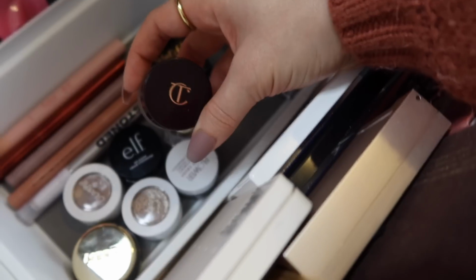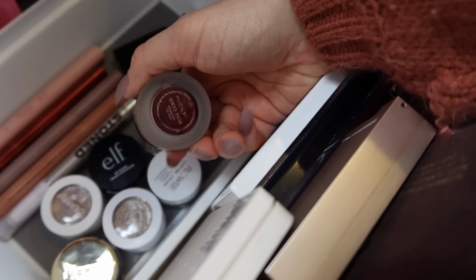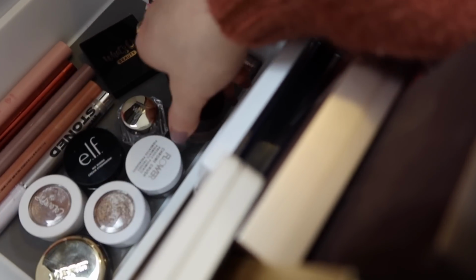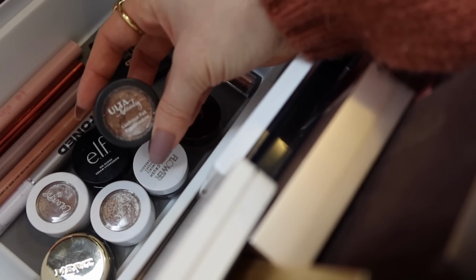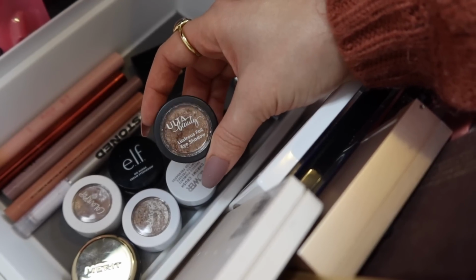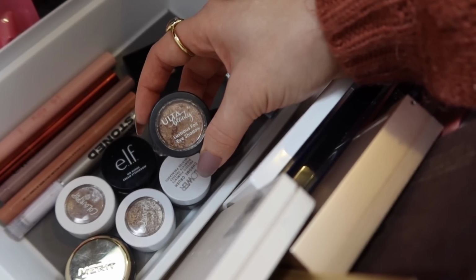I do have the Charlotte Tilbury Eyes to Mesmerize Cream Shadow in Rose Gold in here. This is pretty. I don't think it's worth the price, but it's pretty. I enjoy it. The Ulta Beauty Lustrous Foil Eyeshadow in Rose Gold Leaf. They sadly don't sell this anymore, but this is such a beautifully textured foil glitter shadow. Great topper. So I hope you guys enjoyed getting to take a little peek at my collection.